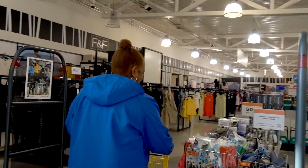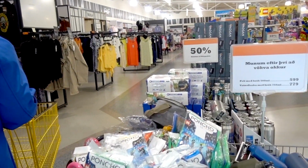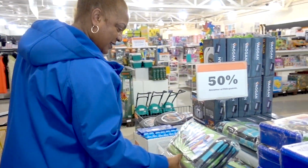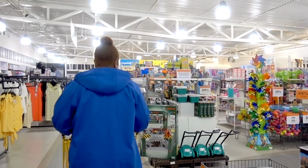Joke is that my mom, whenever we go shopping, she always just wants to aimlessly look at things, and I'm the type of person who wants to get in and get out. So I told her, don't say I never did anything. Now she can just aimlessly wander through the aisles of Bonus to see what they have.